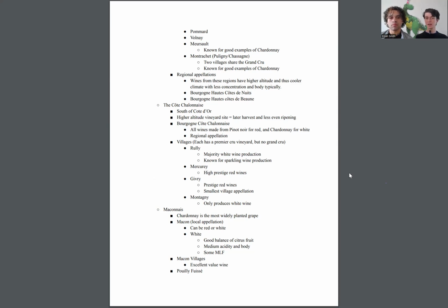So finally, some of your regional appellations. Wines from these regions have higher altitude and are thus cooler climate, so you have less concentration of flavor and body typically. Some examples would be the Bourgogne Hautes-Côtes de Nuits or the Bourgogne Hautes-Côtes de Beaune. We'll move on to another region.